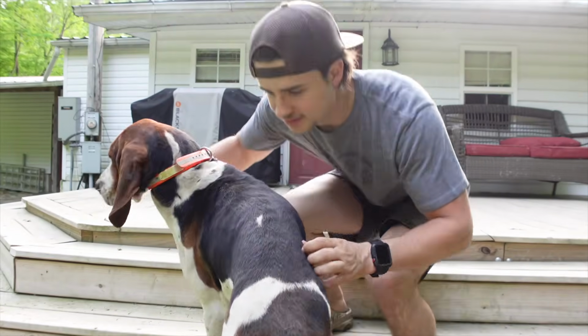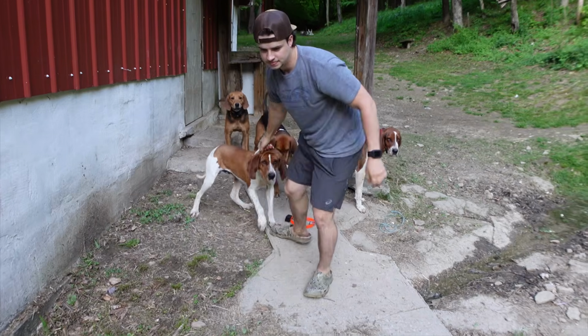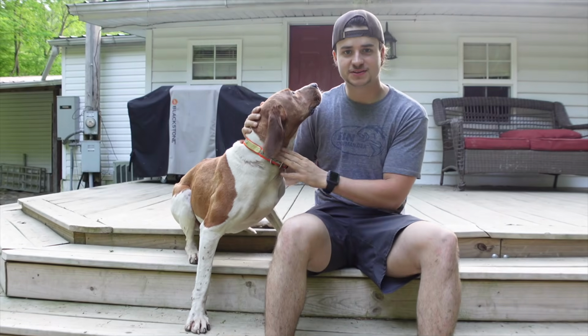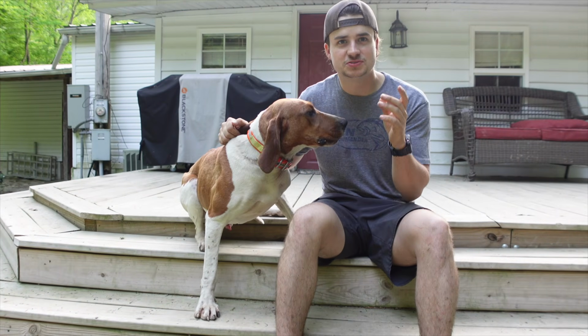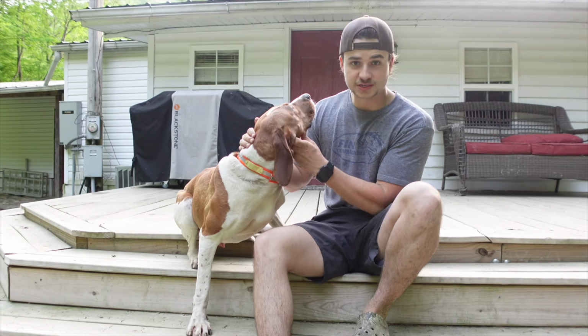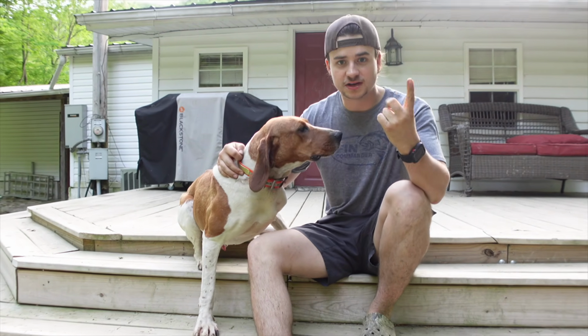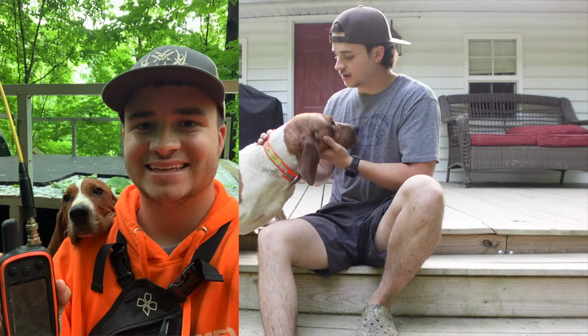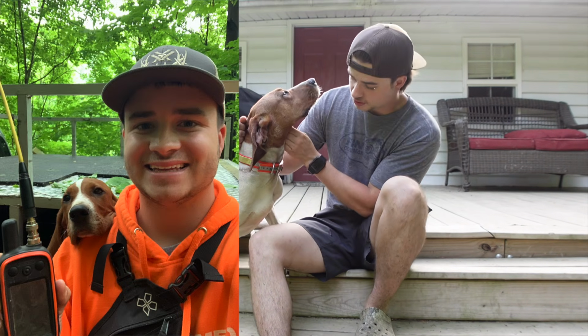Let's go grab another one. All right, so this is Ranger. I should have mentioned too, Tron is 100% treeing walker. Ranger is treeing walker and red tick. I got Ranger from some guys over in Kanawha County. He was my 4th dog. He's one of, I guess, the older ones.